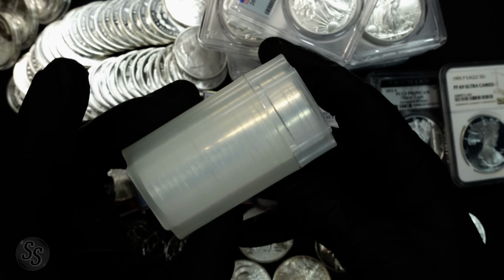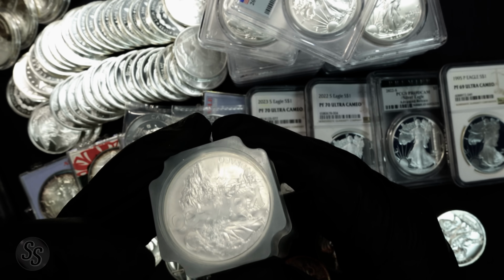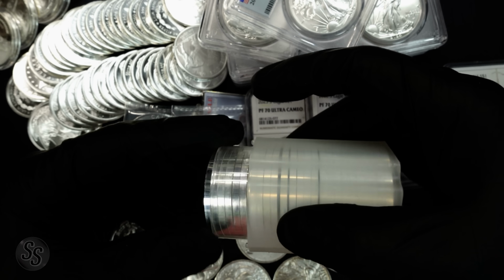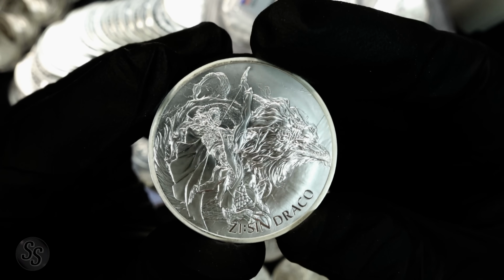Now next up, we have this full tube of 25 ounces from South Korea. These are the 1 ounce silver Z-Sin Dracos. And let me pull one of these out. This actually was a sealed tube. I opened it up myself before this video. Maybe I should have just kept them sealed.